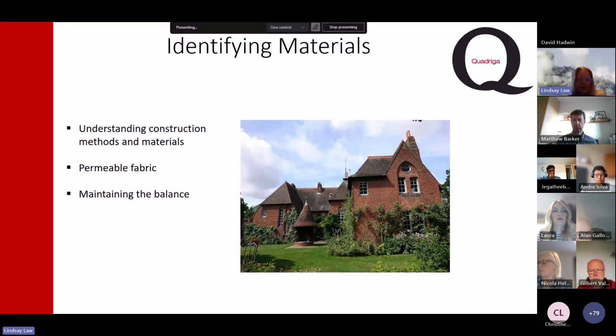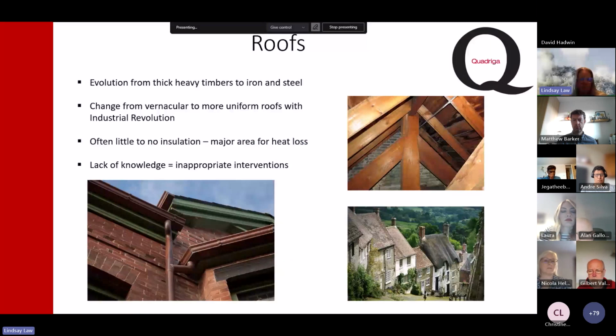So if we look at roofs as an example, early traditional buildings will have been constructed of whatever materials were available locally. There's lots of opportunities in our roofs, usually, to improve thermal performance without requiring any consents. If we suspect we've got an extension to a listed building, let's say, or a heritage building, or a building in a conservation area, whatever, and we get our head in the loft space, that can often tell us a little bit about the story of the building.